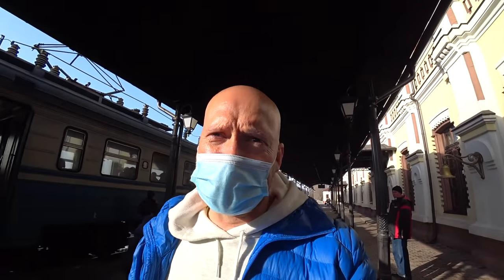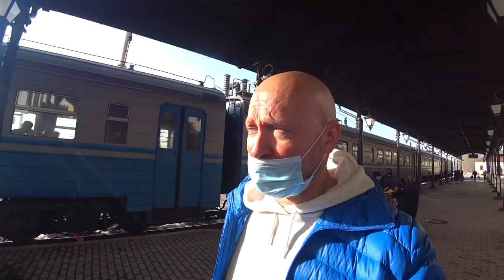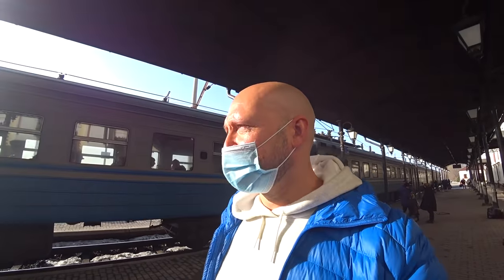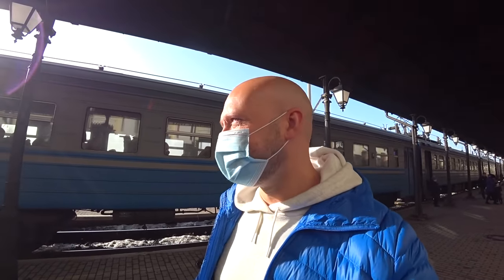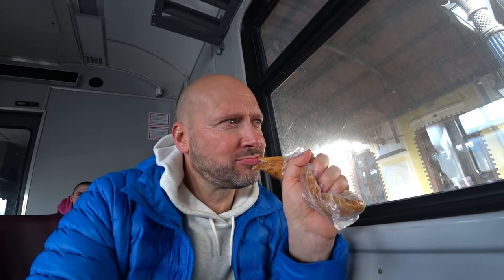We bought ourselves some, whatever these are, for the journey. Hopefully it's better than that crusty old bloody kolbasa and bread that I bought in Kyiv railway station. And here's our lovely train. Just another 5 hours to go to Rivne. Let's try the food from this station. Actually quite nice, I like it, whatever it is.